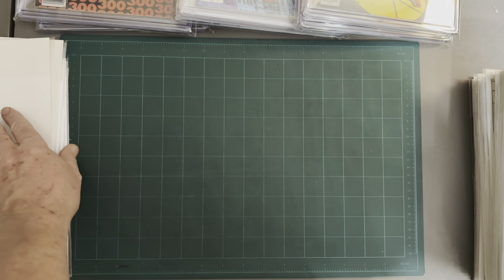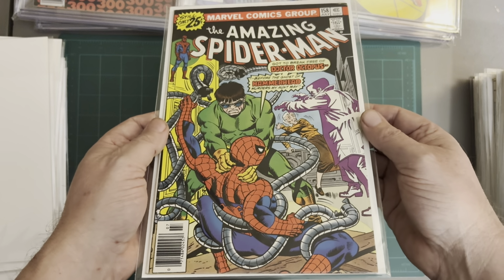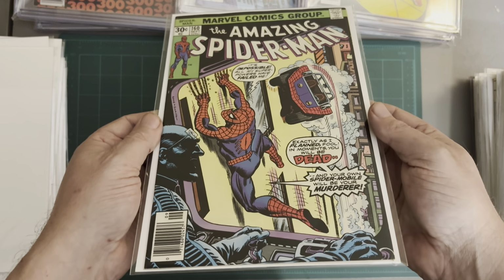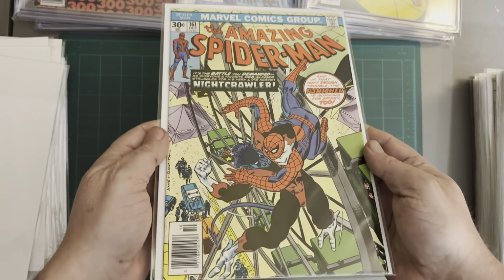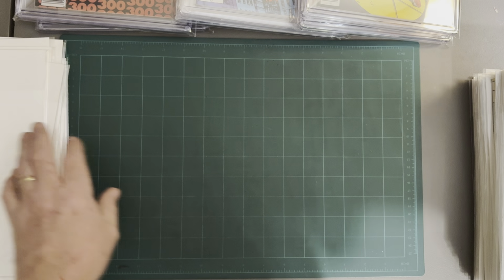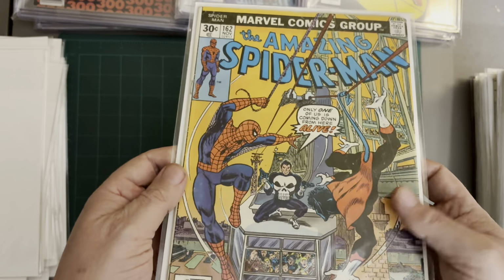So then at this point, Len was still involved, but a bunch of other people were kind of coming in and out. So we have 158, 160. I love this art though. And then 161 and 162. This is the first cameo of Jigsaw. First time Spidey meets Nightcrawler. Really nice copy, newsstand edition. And then I have 162, which is the first appearance of Jigsaw. Not as nice, it's probably only a mid-grade. And this is probably worth more of the two, but not by a whole lot.